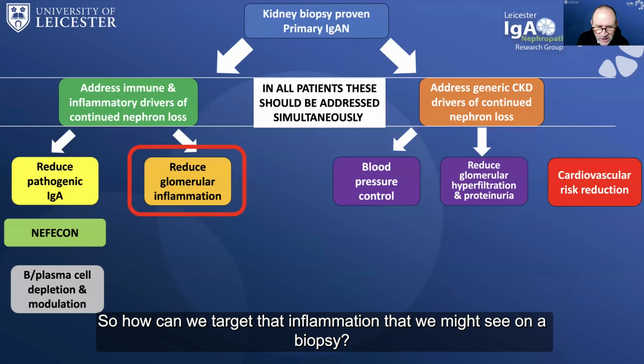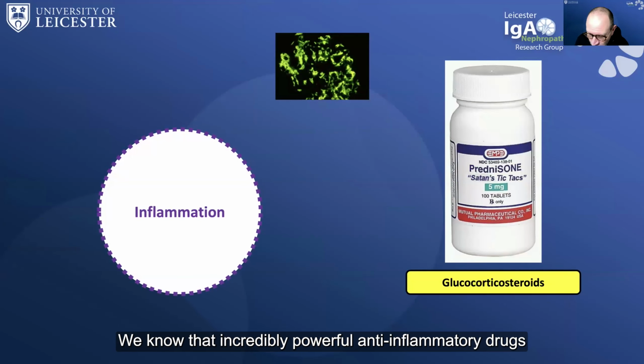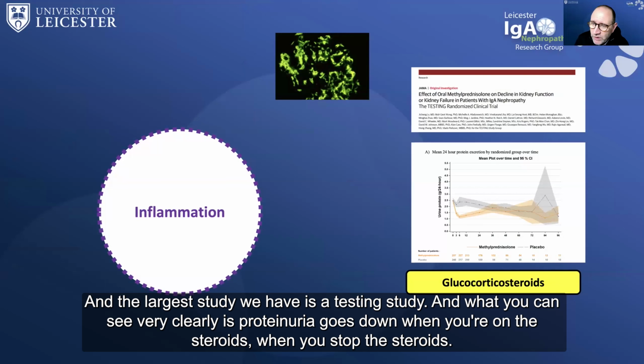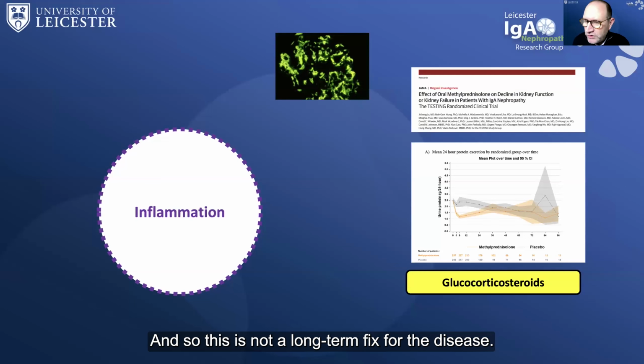So how can we target that inflammation that we might see on a biopsy? Well, of course, the drug we would traditionally go to are systemic steroids. We know they're incredibly powerful anti-inflammatory drugs, but they come at a cost. And the largest study we have is the TESTING study. And what you can see very clearly is proteinuria goes down when you're on the steroids. When you stop the steroids, it's back up to where it would have been over the next 36 months. And so this is not a long-term fix for the disease. It is a short-term anti-inflammatory approach.